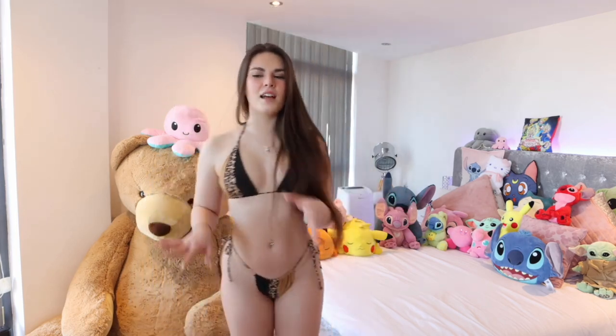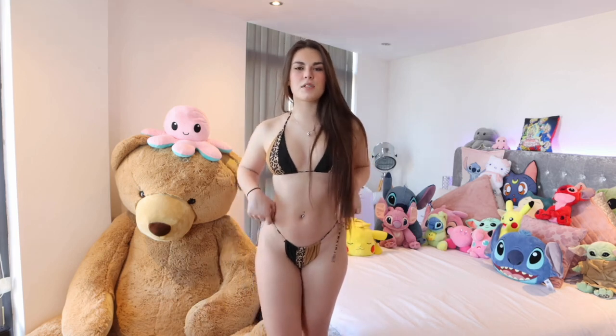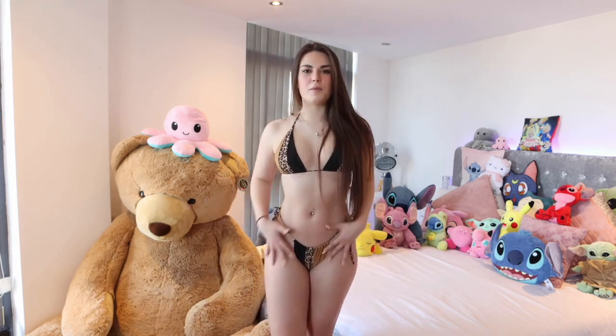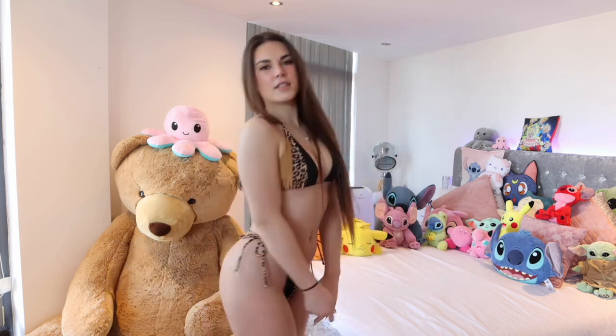I love the colors, I love leopard print stuff, and I think the way it's black and then a kind of golden brown color, and then the leopard print, I think that looks amazing. I think it works really well. I love the bottoms because they're very adjustable, so you can choose how you want to wear them. If you wanted less of a tan line, you could make yourself have less of a tan line by making it smaller. But I really like this one, definitely one of my favorites.